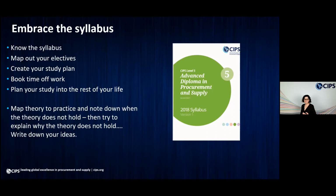Take the time to think about when the theory holds and when it doesn't. Write those notes up. Explain why you think these things happen in the way that you observe in reality. This really does improve your understanding of how our CIPS syllabus works in practice.